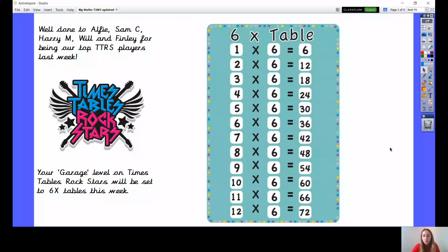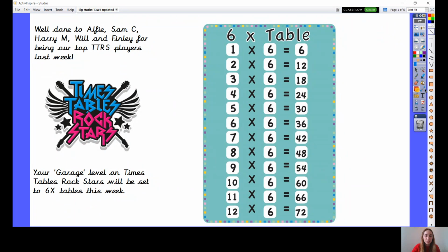You don't need your maths book today because we're going to be practicing our times tables. You just need your brains and your voices. So join in with me as much as you can.